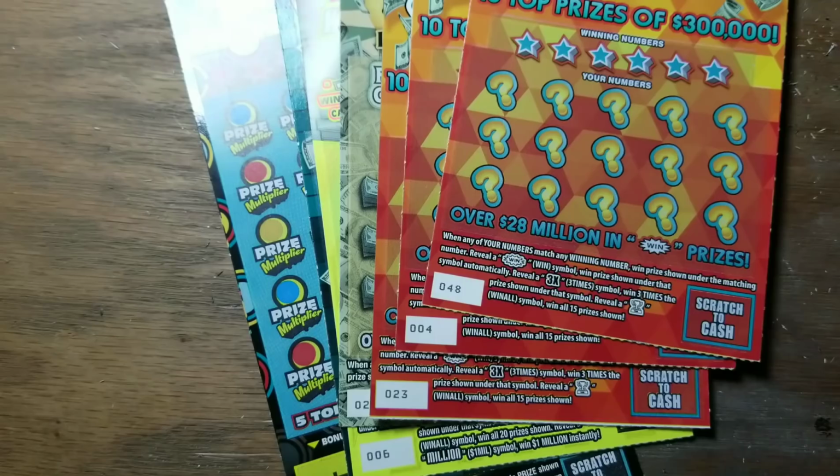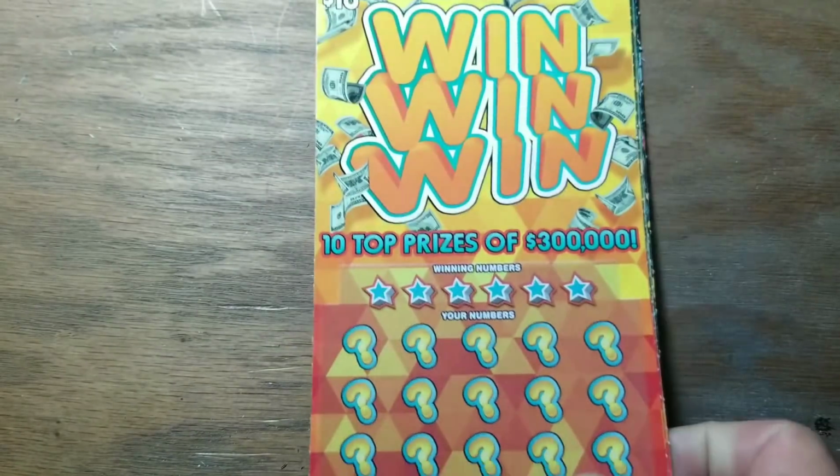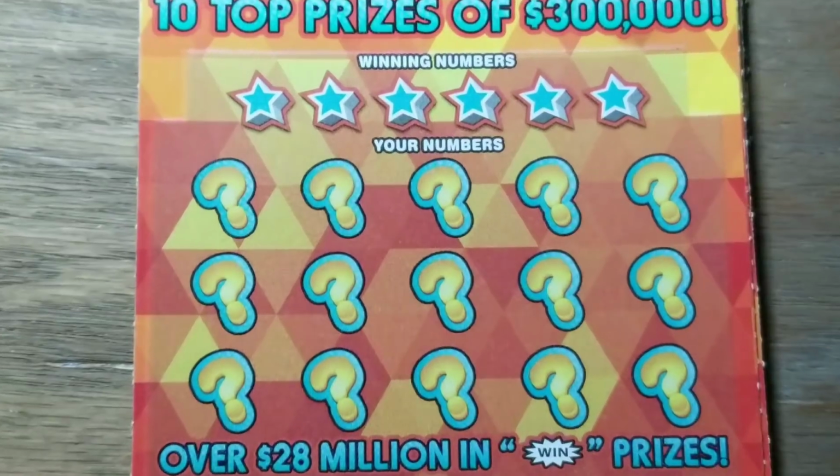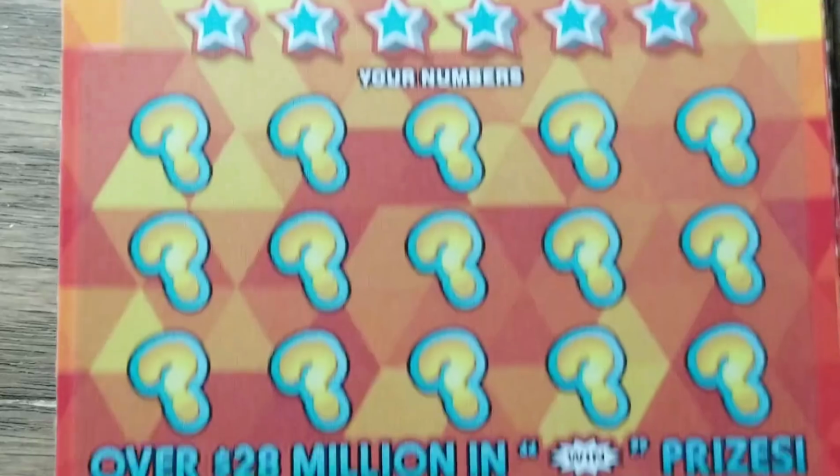I got these because I like this game and I wanted to see if I could do any better with it. It's our newest $10 game, and I was hoping I could find a win on it. Since it's win-win-win, we went with three. We can win, win, and win again. Went a little far there.